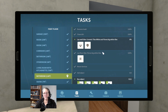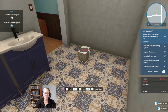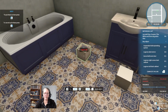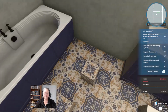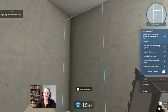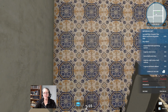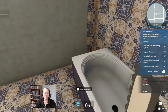Okay, floor is big and white. So what I want is I want my big white tiles, and then I want my floors. And I basically want the floors to demark this section here, just like the pool area. So what he's doing is he's creating himself a little pool space, or a space that reminds him of the pool area.